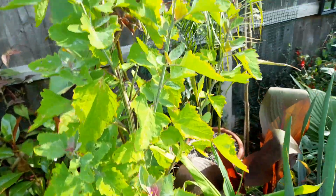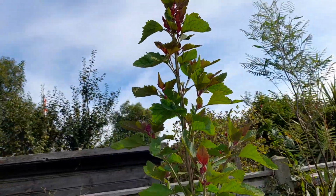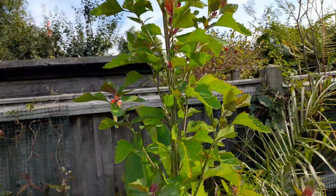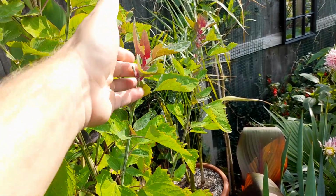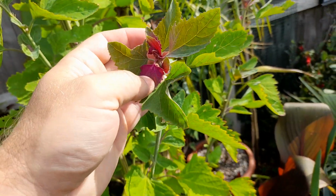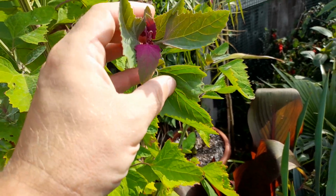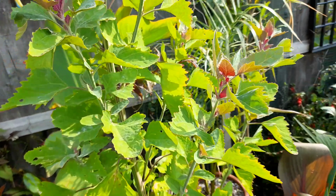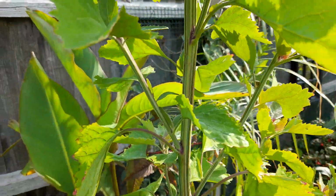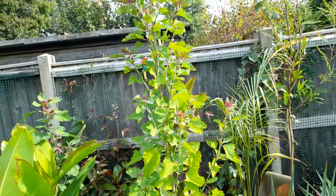Right, so we've got this thing here. I couldn't tell you what it is. I bought a load of seeds at the beginning of the year, and it looked quite pretty when it was small. It had really interesting purple tips to the leaves, almost glittery, and the stem is quite interesting, sort of stripy, but it just looks a bit weedy, so I won't be growing that again next year.